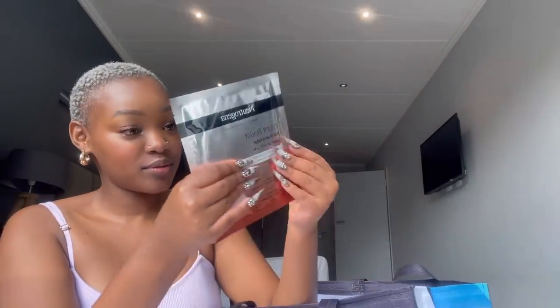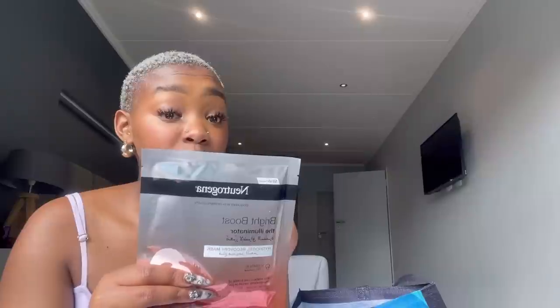So here we have Neutrogena Bright Boost, the Illuminator with vitamin B3, one mask, one bottle of illuminating serum in just 15 minutes, intense recovery for illuminated and radiant skin. This is how it looks. But yeah, it says do not flush, guys. That's the first thing I saw when I scanned through the words at the back. Do not flush. Okay, this is how it looks. Oh, there are so many face masks now.